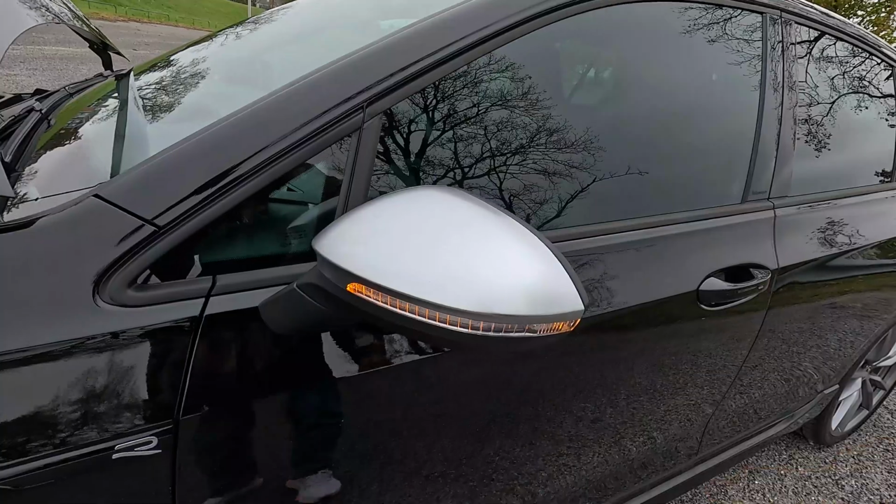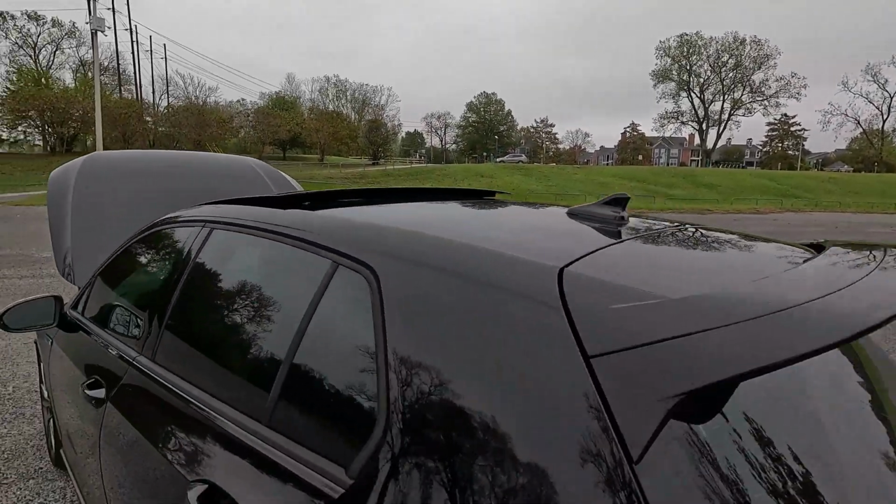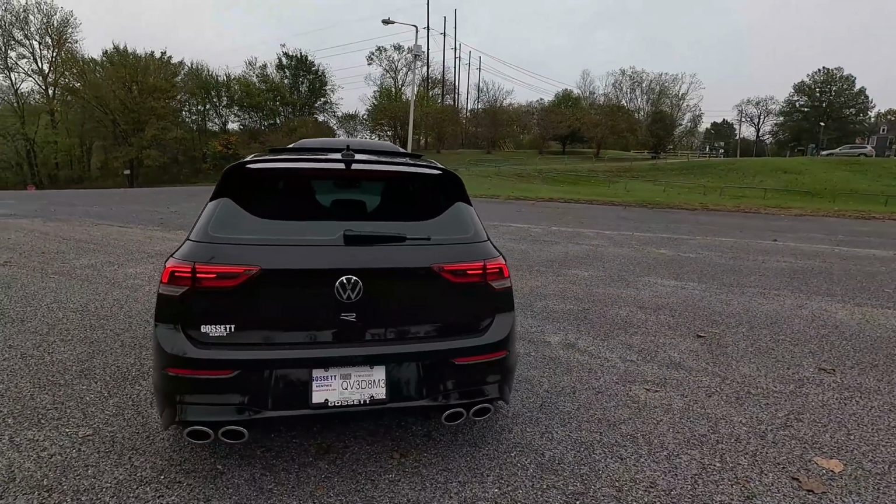Turn signal as well on the side of the vehicle, and you do have a sunroof on the R. Love that you can finally get a sunroof on the Golf R. For a long time they didn't offer that to US buyers.